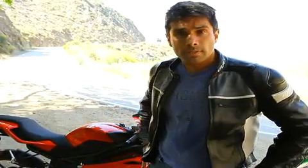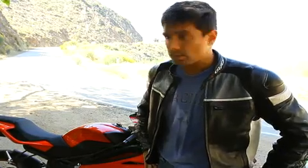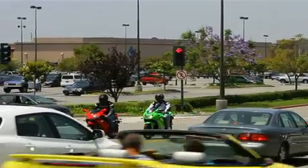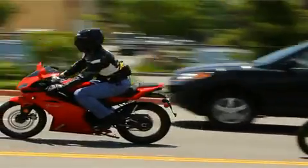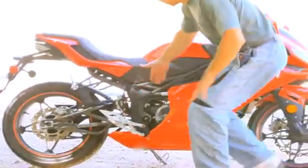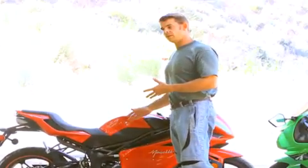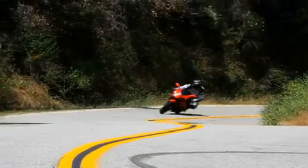The 250 feels like a real mini Replica racer. It's got clip-ons, it's got rear sets, it feels neat. It has a fantastic look. You've got some wheels on here that are reminiscent of the MV Agusta. You've got a really cool aluminum swing arm back here, and some trellis frame up here. The look of this motorcycle is absolutely stunning. But the riding portion of it just lacks a little bit.